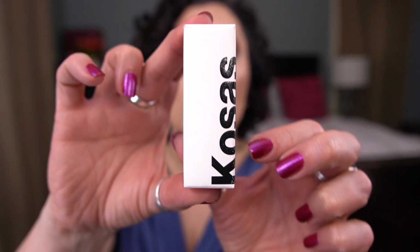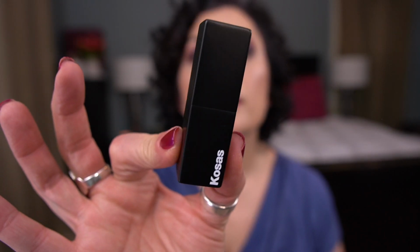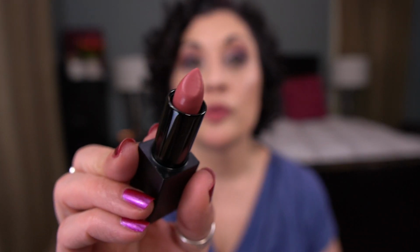I also picked up a lip product from Kosas. This is the Weightless Lip Color, and I picked up the shade Rose Water. Well, let me show you what this looks like. So here is the component, and then here is the shade. This is beautiful. I need another lip product. Like I need a hole in the head, but ooh, this is really nice and creamy.